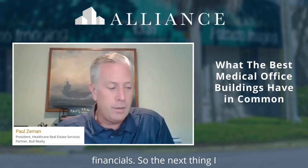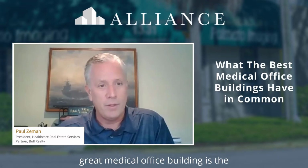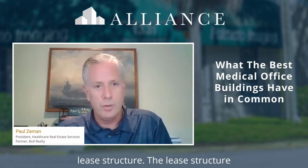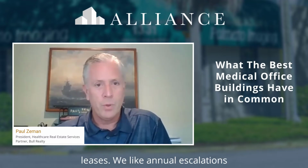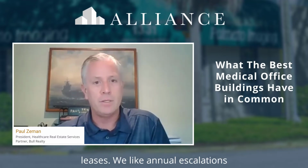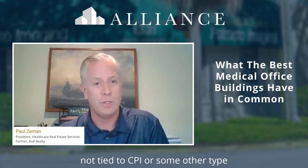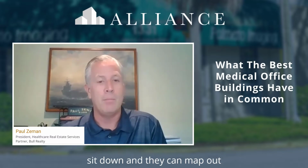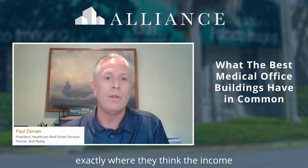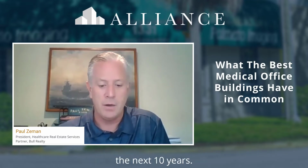So the next thing I would say, an attribute of just a great medical office building is the lease structure. The lease structure is everything. We like triple net leases. We like annual escalations that have percentages on them and not tied to CPI or some other type of index. That way an investor can sit down and map out exactly where they think the income is going on this building over, say, the next 10 years.